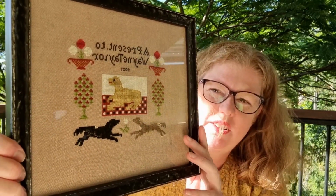Oh no, that's not a silk either. I thought I used a different one. Anyway, I think the rest is DMC. So the words are 310.